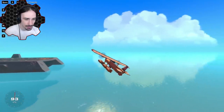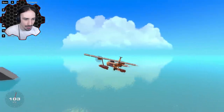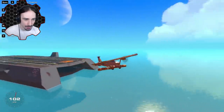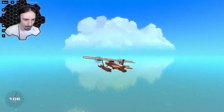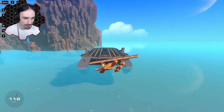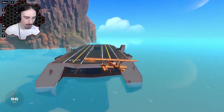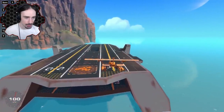I'm going to try to land on the aircraft carrier. Look, the fish are still going. They're awesome. I'm going to try to land on the aircraft carrier, but I'm going to need to go much, much wider. All right, come on, straighten out, almost... We have no yaw either. Okay, here we go. Nice and gentle landing.